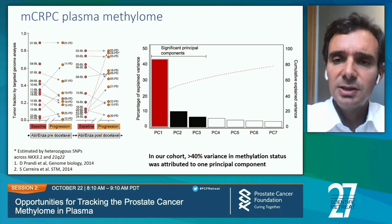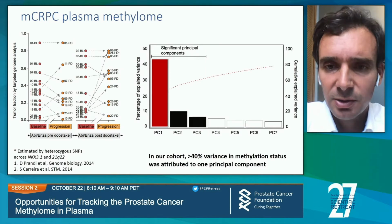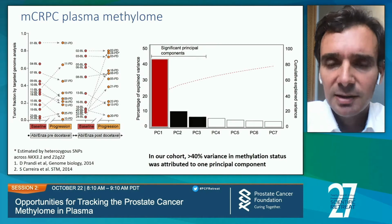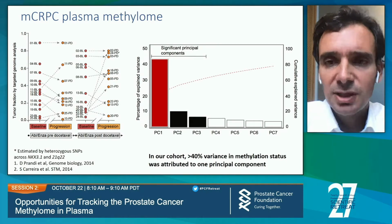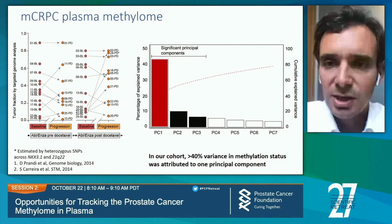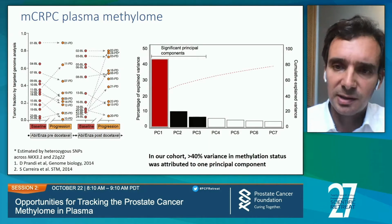We specifically chose 25 metastatic CRPC patients who were all starting either abiraterone or enzalutamide, where we had pre-treatment samples and progression samples. And because we expected the methylome to differ by tumor content, we were careful to select samples with a range of different tumor fractions, as you can see here, and relatively equally balanced for men who were pre-docetaxel versus post-docetaxel.